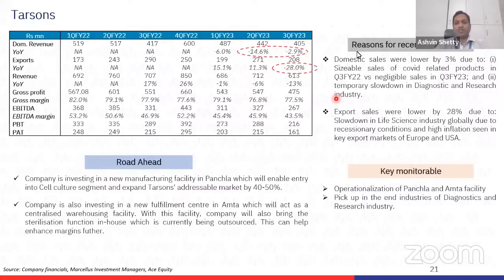The company is also integrating. Despite making very good margins, I think the company remains very hungry for making more margins. So they are also investing in a couple of important backward integration projects, particularly sterilization. So far, the company has been outsourcing the sterilization. So they are also investing in a new sterilization facility in one of the new plants. So that should also help from a margin perspective.